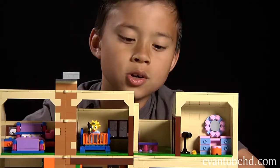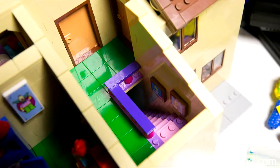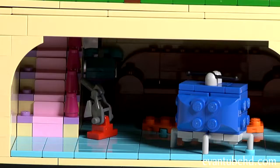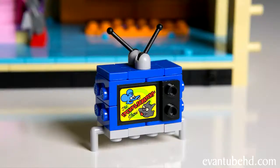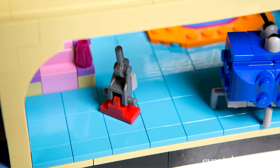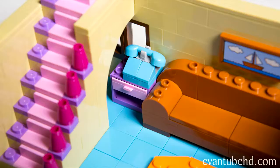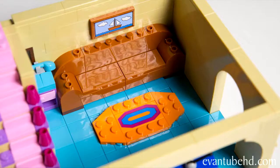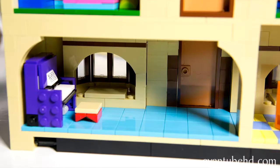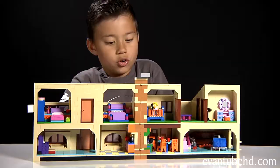Down here, there's a little hallway with stairs that are leading down to the first floor. On the stairway, there's a picture of Grandpa and Maggie. And the stairs lead down to the living room area. In the living room, there's a TV, a couch, a vacuum cleaner made out of a droid's body, an old telephone, and an area rug. On the other side of the living room, we have a purple piano with a piano bench, a bay window, and the front door. Right next to the living room, we have the kitchen.